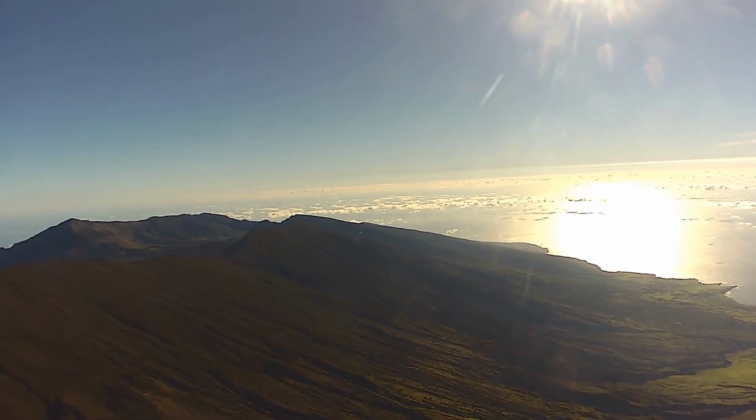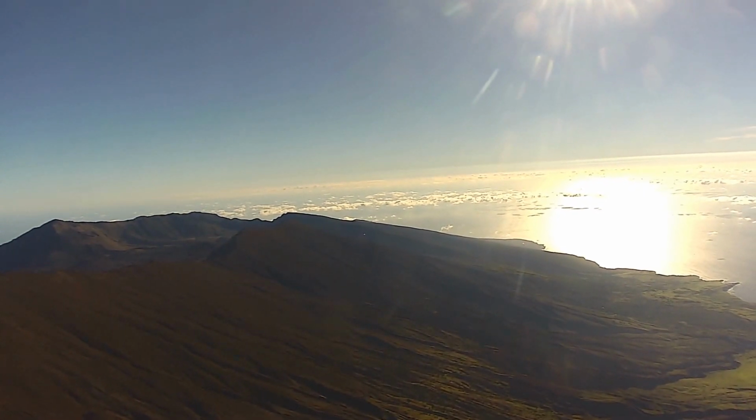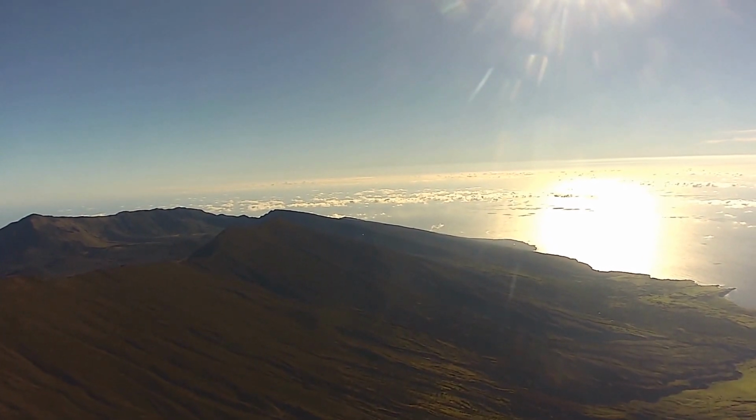Lots of trails up here, over 30 miles of hiking you can do. Average temperature during the day is 50 degrees, so a lot cooler up here, and it can even drop below freezing at night. Sometimes in the winter you see a little bit of snow up here.